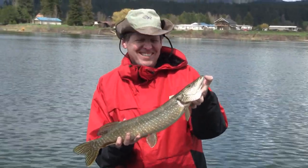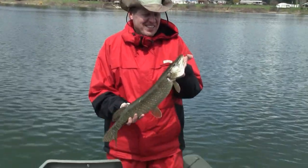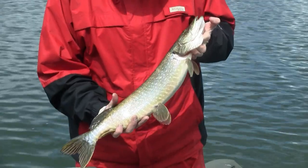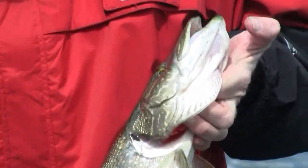Dinner. These are the coolest looking fish. Aren't they cool? I have to say, they look prehistoric. And they hit with aggression. They do. This little guy really slammed that bait. Lots of them.